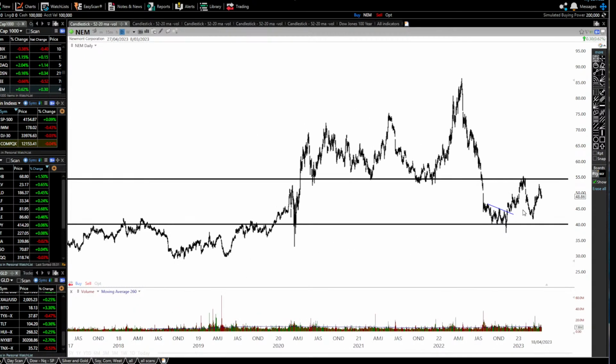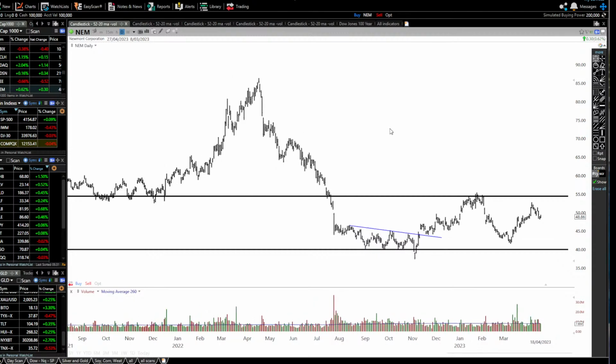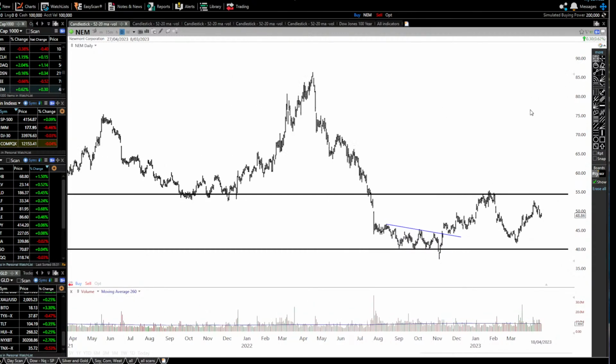We're getting a bit of a strong pullback out of Newmont as well, out of this one. But I wouldn't be too surprised to see this thing start to pick back up as well too. I'm not in Newmont myself, guys. I am in gold, the GDXJ, silver, stuff like that.